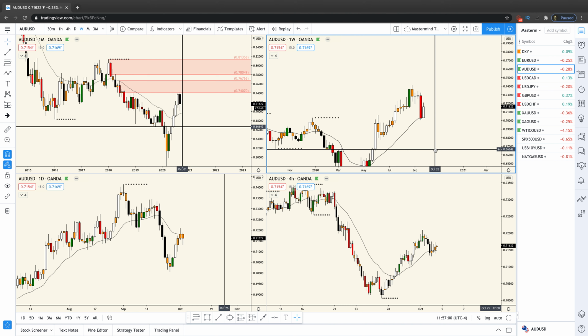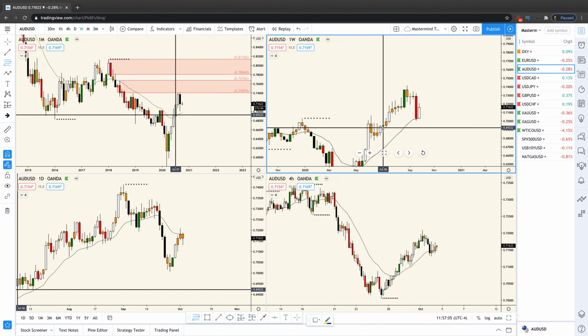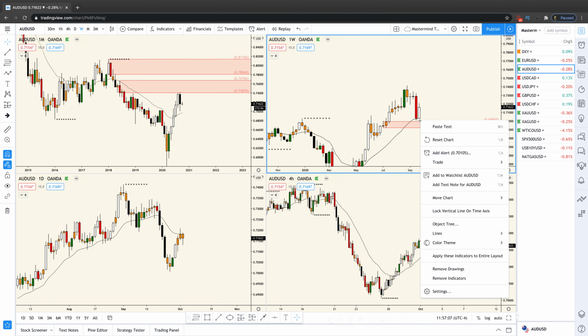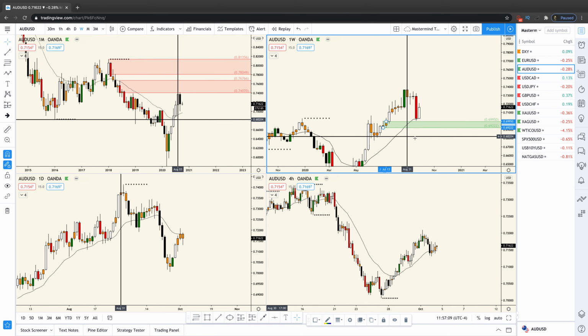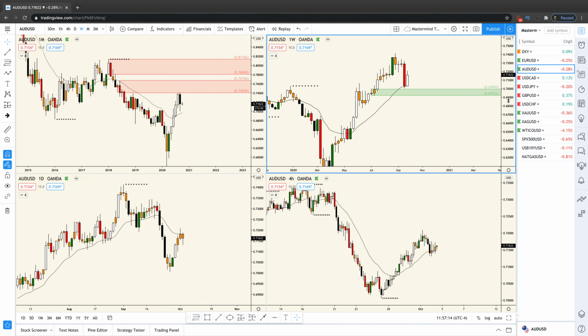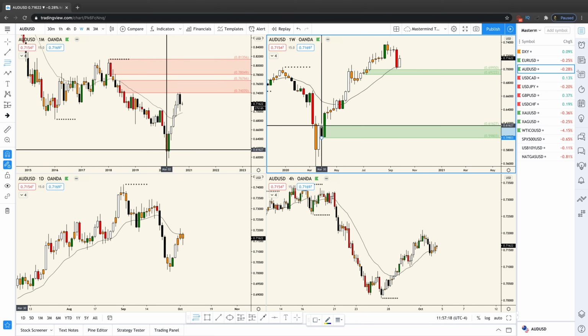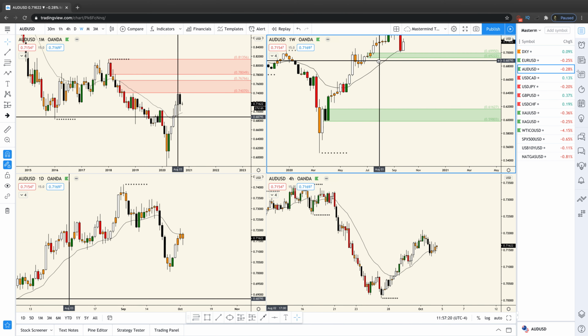As far as the weekly goes, right here, little zone right there. Not the best. I'm not even going to draw that right there. And then you have this little area on the weekly. That's kind of a weird one.